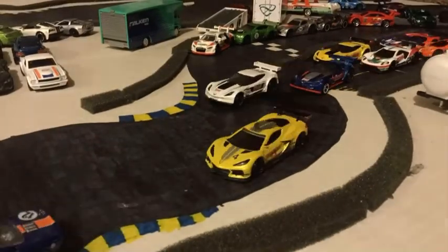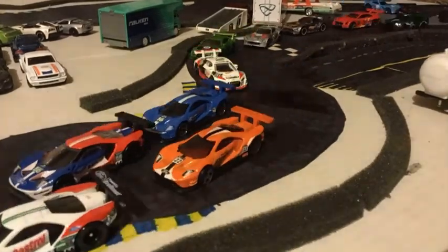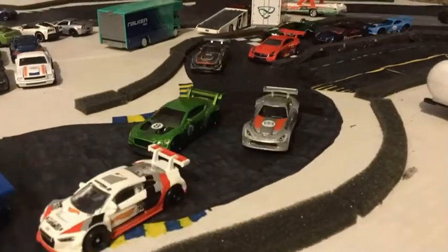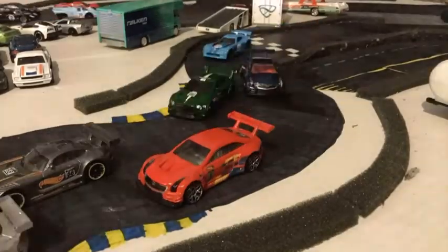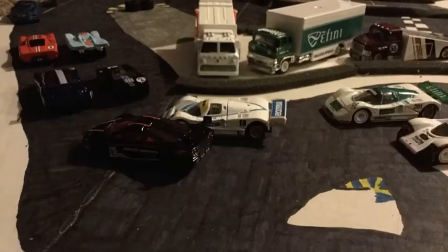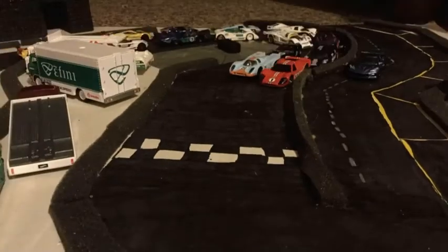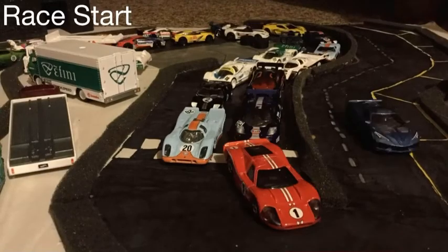This is a 12-lap race, and it's on the shorter layout of Sonoma, not the full long layout. Anyway, drivers are getting ready to take the green. The pace car is in the pits, coming around the final hairpin, and it's green.